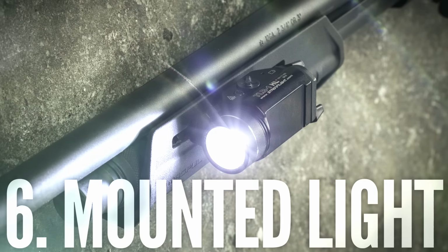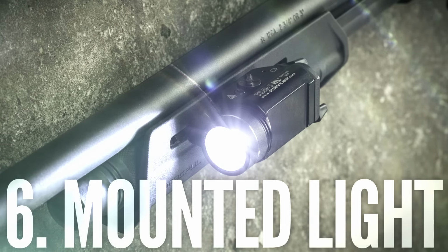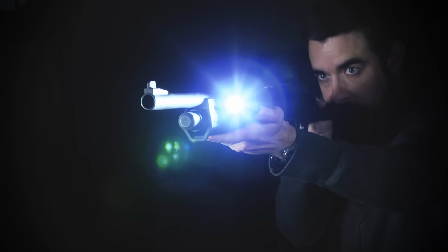Finally, number 6 is some way to mount a light. This might not be 100% necessary depending on how dark your house gets at night. I really like to have a light on my shotgun just to confirm target identity because I really don't want to shoot somebody who doesn't need to get shot. I'm using this Magpul 4-end on my 870, which lets me attach a piece of rail, and then I've got a Streamlight handgun light mounted onto that.